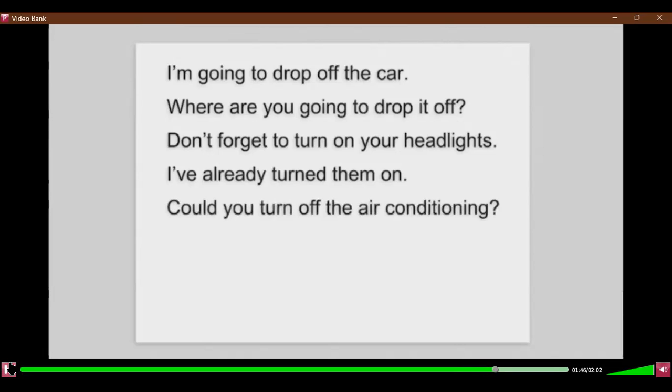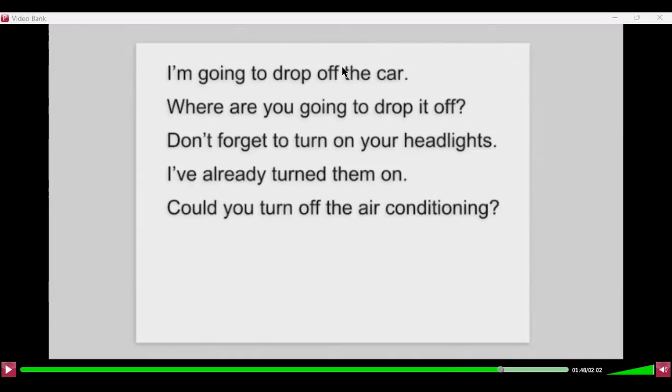Could you turn off the air conditioning? Do you turn off the air conditioning? Will you turn off the air conditioner? Will you turn off the air conditioning? Okay, so listen again.